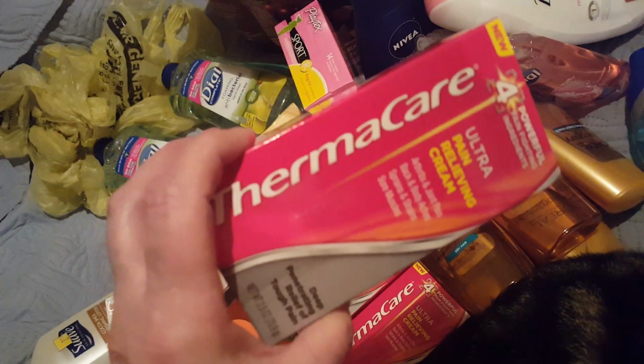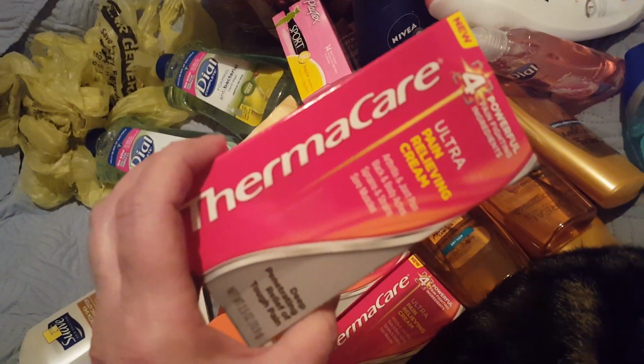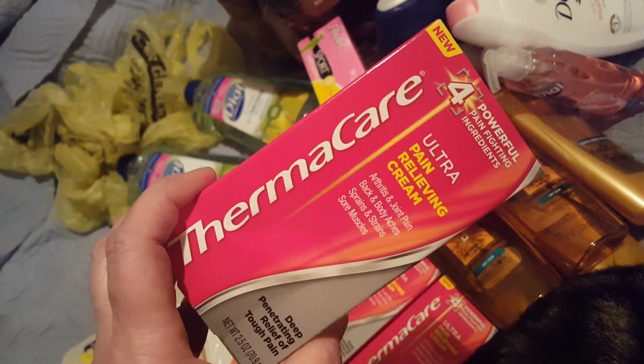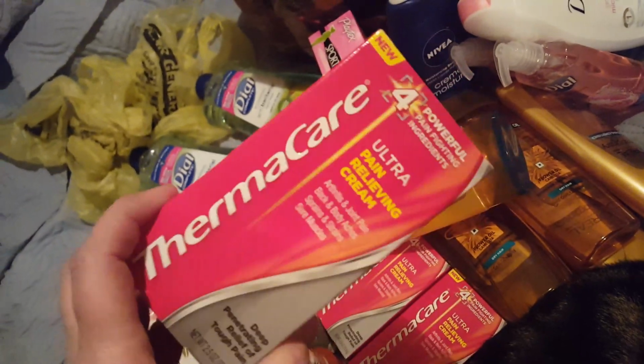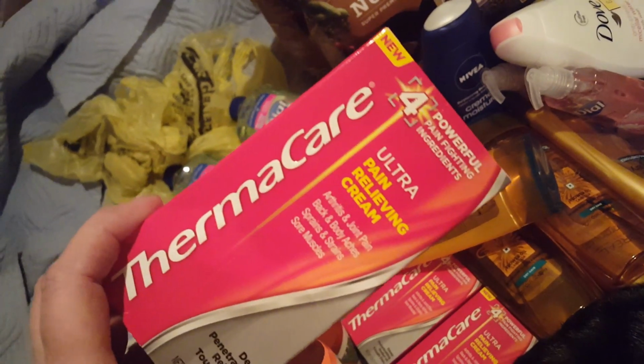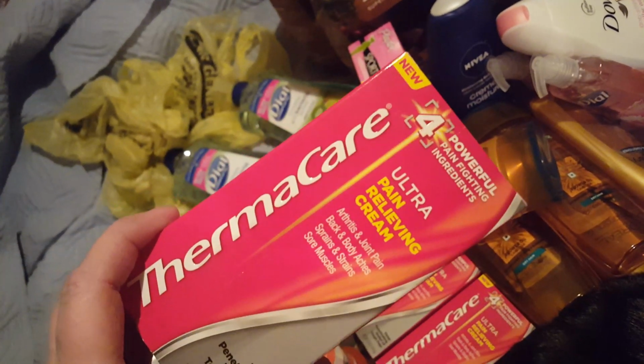Thermacare. I don't believe that there was a limit of but 2 on this. I think 2 identical on this particular product. If not, it's just going to be the one. This gave you a lot of overage. This was $2.25. It gave you 75¢ of overage because you had a $3 off coupon.